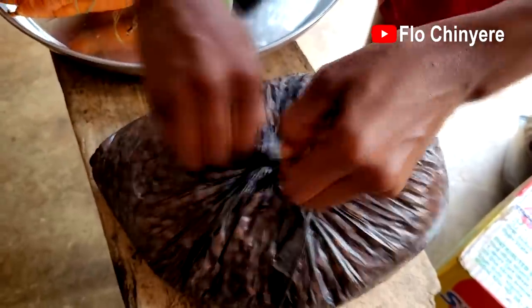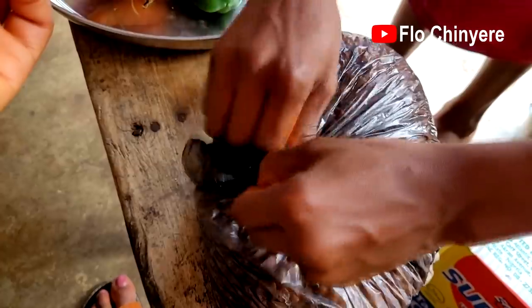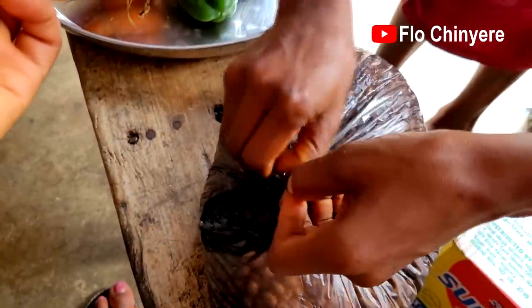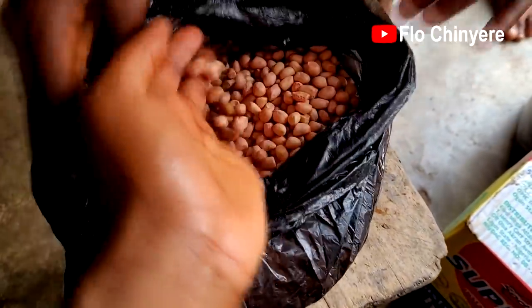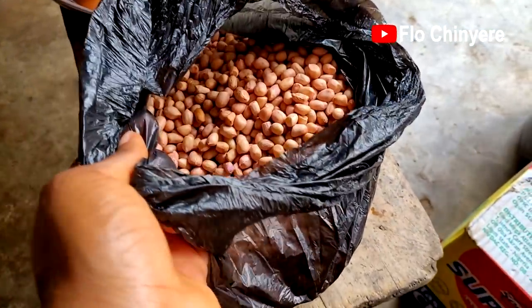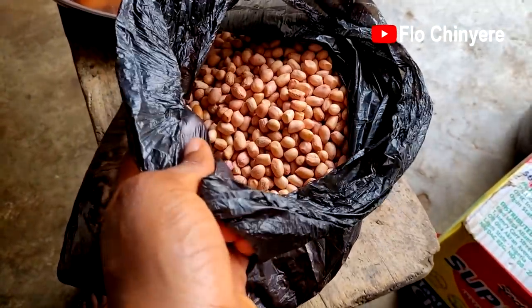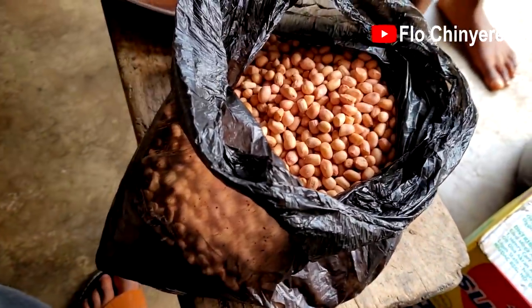Raw groundnuts. Mama likes peanuts, that thing that you people call peanuts. Coated peanuts. She loves it and Olobe knows how to make it. So Olobe, get ready. We'll film you making it. So this is half pint of raw groundnuts. They say that they use raw to make theirs.